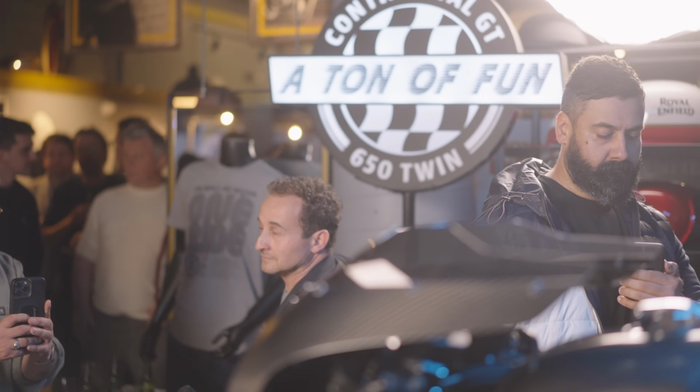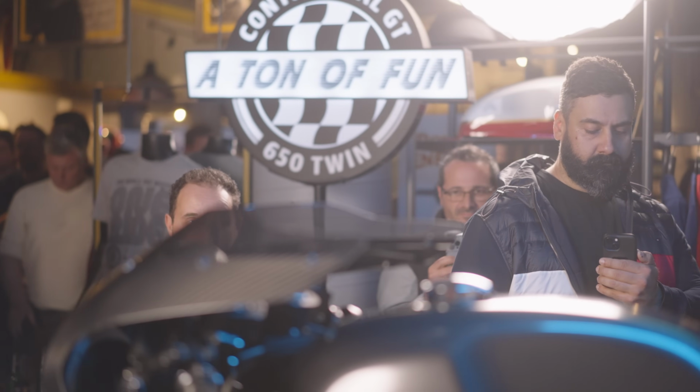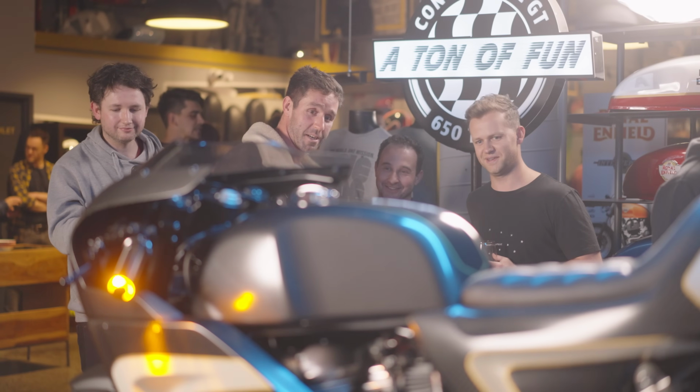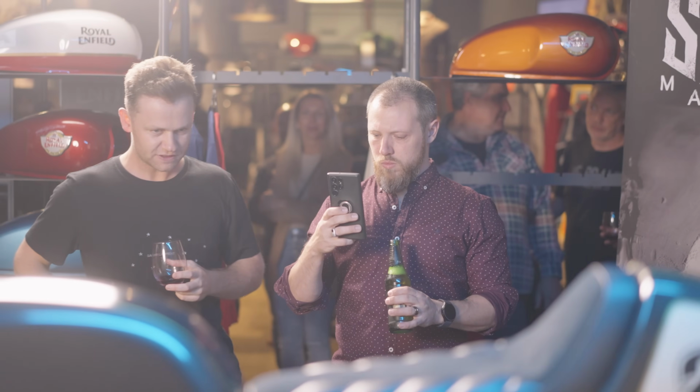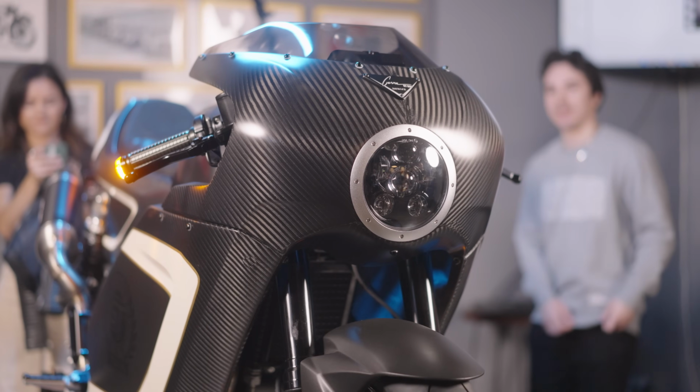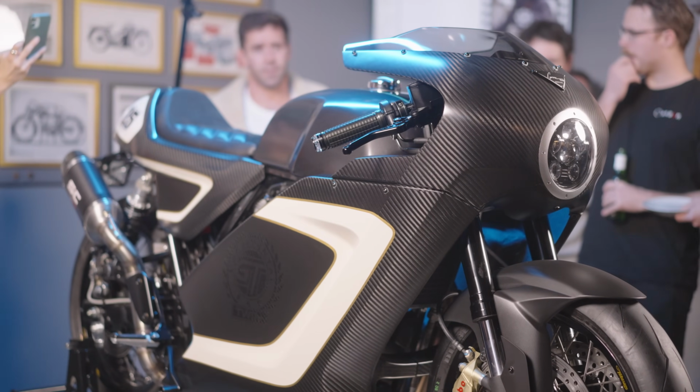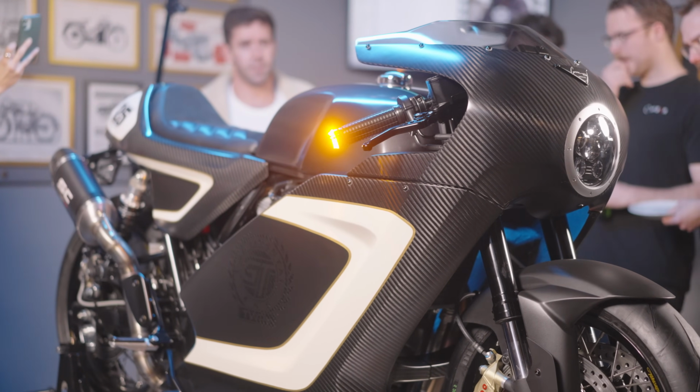First of all, the Conti GT was the donor bike. It's pretty much had everything changed. We've got a custom front end, so a custom set of triple trees that I've designed and machined on our CNC centre. And we're using GSXR 600 front forks of a 2015 model. We've gone from 18-inch rims down to 17.